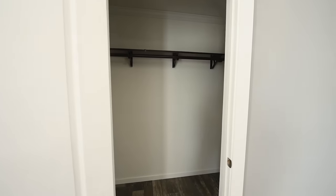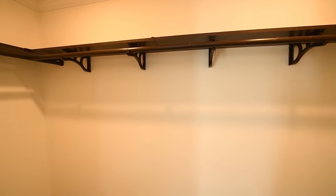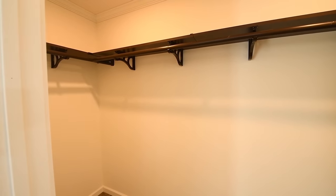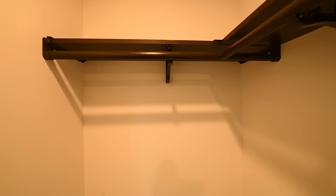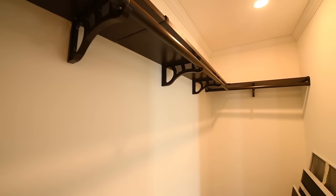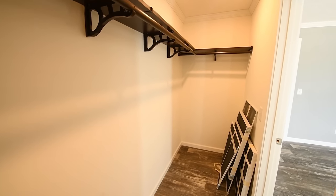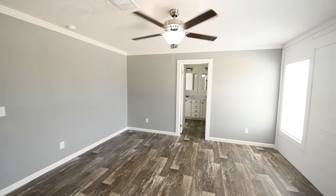Head into this closet. You can tell we've got some different racks in here. I've seen these racks in a lot of the Winston homes that I've toured in the past. And the wire racks were in the other bedrooms, but this one, you got a little bit of an upgrade. Now, you could probably get these in the other bedrooms. That's going to be an upcharge and all that. But I like these a lot because they just look better. And obviously they're going to be a little more heavy duty. But nonetheless, really nice walk-in closet.